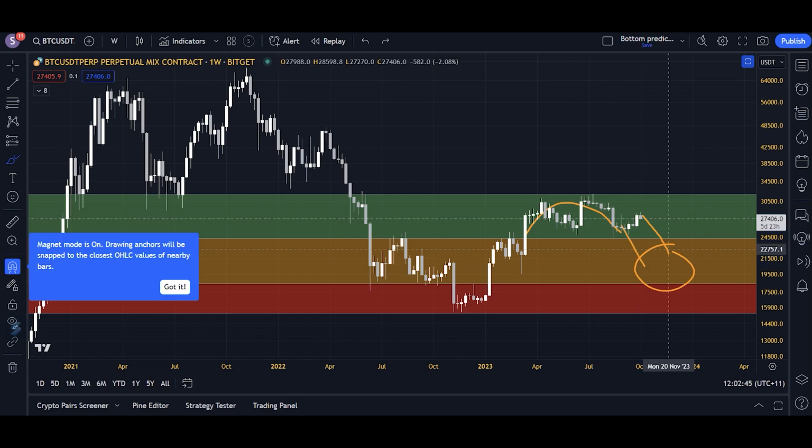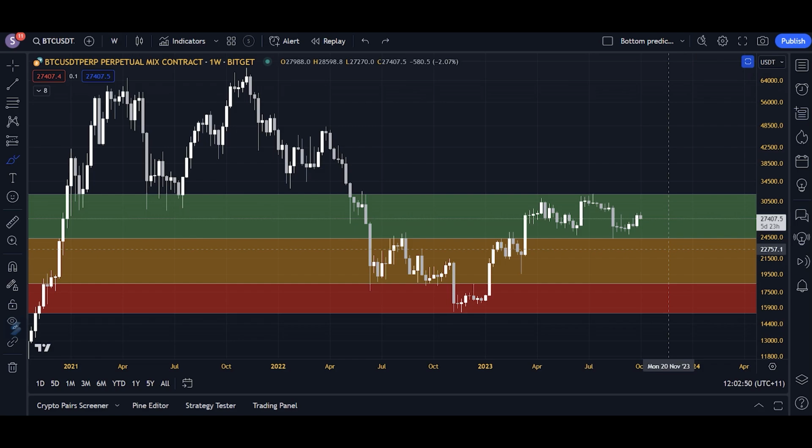So ultimately, if I'm just giving you a quick little analysis, and I'll move on in a second here, to inform you that 32K is the level to the upside we need to be looking at on a macro scale, and 24.5K is the level to the downside we need to be looking at on a macro scale.